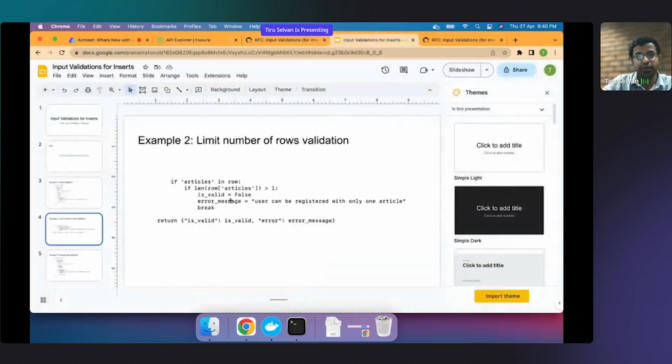The second one is about limiting the number of rows that you want to insert. So that's a kind of validation. And what we want to do here is make sure that whenever we are doing an insert, and in this case, I'll also show a nested insert, which is more complicated, the parent object is only inserted with a single child object, in this case, one user with one article. That is the condition that I have in the webhook.